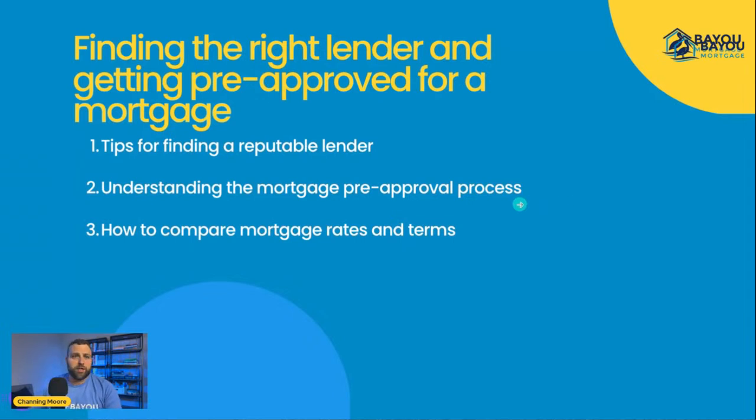So let's jump in and let's talk about finding the right lender and getting pre-approved. Now, I'm putting this first because one of the things that most people do is they typically end up calling a realtor first, because they find a house that they like and they want to go see a home.